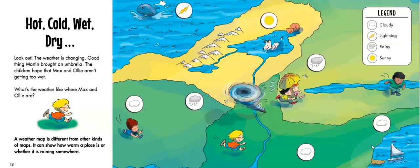Hot, cold, wet, dry. If I go over here and look at the map, I see that there are different kinds of weather all over this map. So that kind of makes me think that maybe we can have different kinds of weather at the same time in different places. I see that here it looks like it might be lightning, but down here in this bit of water next to that, it's cloudy. So it's lightning here, but it's just cloudy over here.